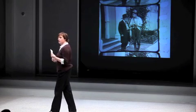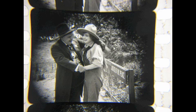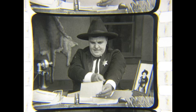But what makes Sheriff Bob even more happy is that he's in love. He's in love with the prettiest girl in town, and her name is Eva. And they're going to be getting married. Isn't this great for Bob? Don't you feel great for Bob? He's got the best job in the world, the prettiest girl in town, and he's about to get married. So what could possibly go wrong for Bob?